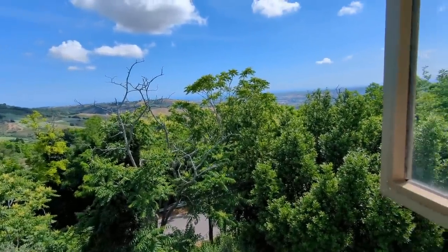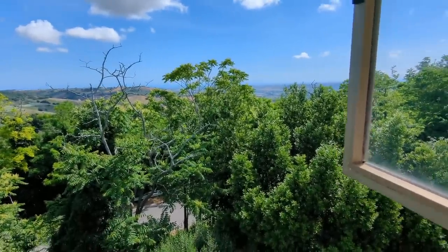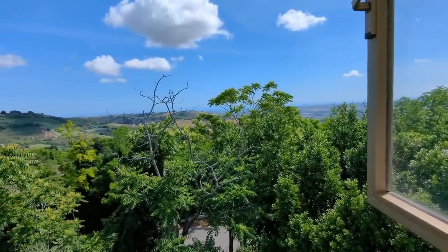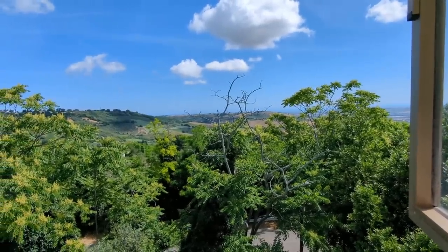It is so peaceful around here. Look at the view. And today the sky is a little bit clearer, so you can see the ocean from here. I will zoom in. I'll try to show you.